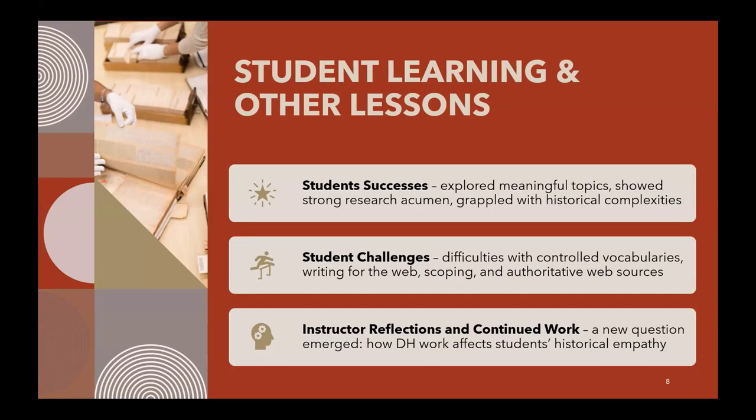These realizations have led Professor Strom and me on a new path that we're really excited about. We're interested in how this type of project helps build students' historical empathy. And we're working with a member of the psychology department now on a plan in the fall to survey students in these kinds of course contexts to try and gauge what historical empathy is and if it grows across the course of the semester.